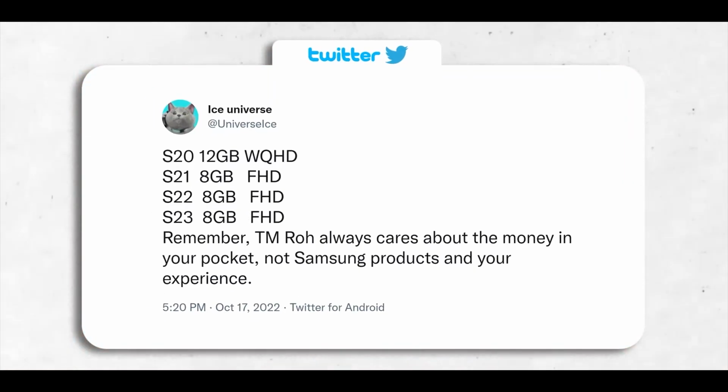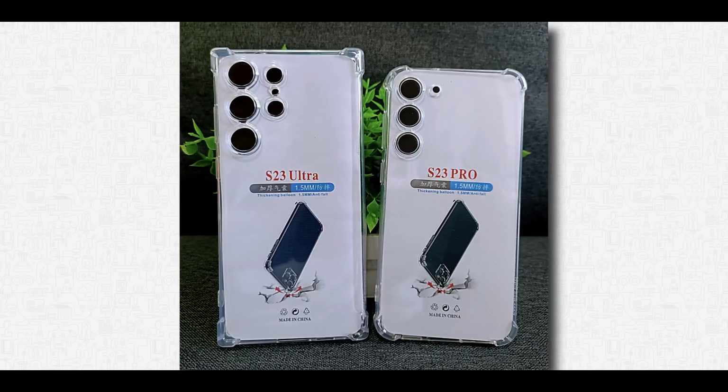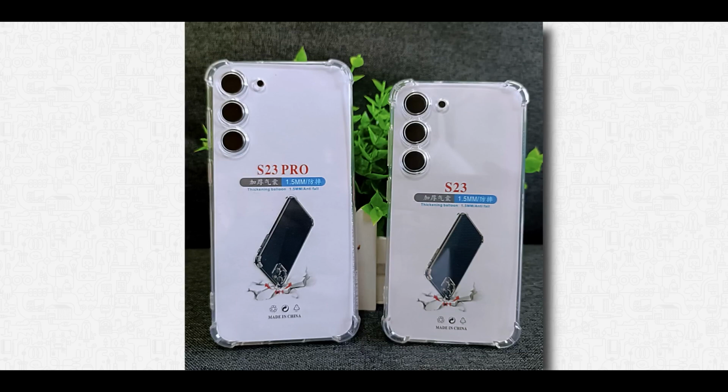We also have some case leaks to confirm the design changes we are getting with the S23 and S23 Plus. All the Galaxy S23 variants will have a matching individual camera lens design instead of the two-way design split we get with the S22 units. And finally, we have some updated information about the design of the S23 Ultra.